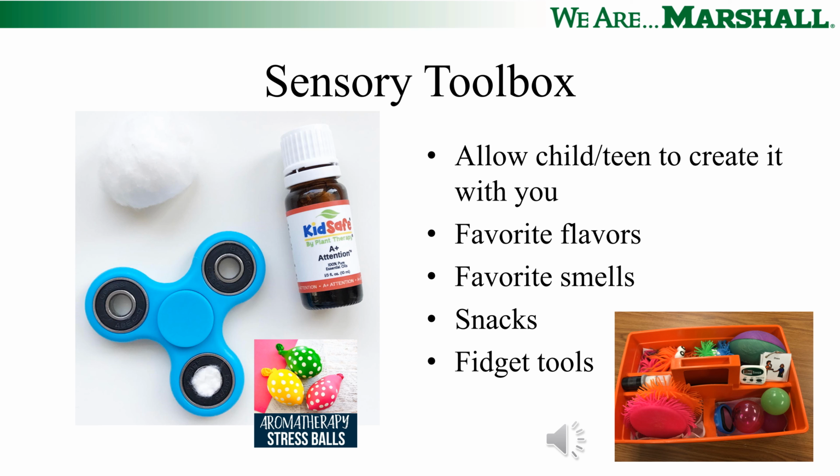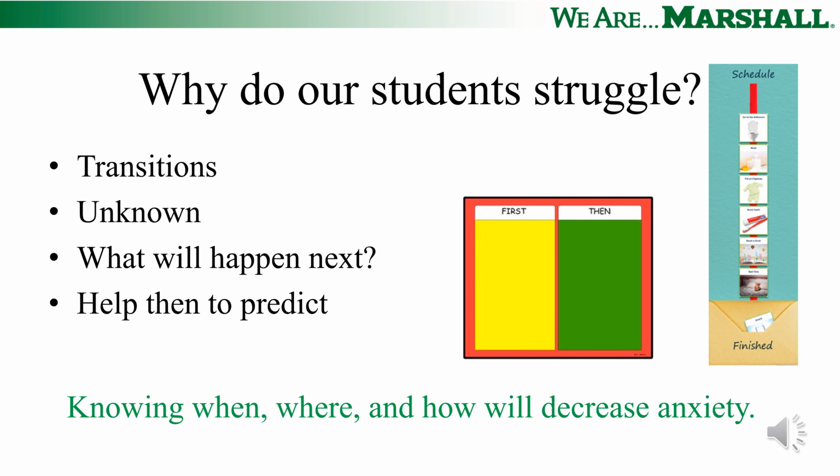We all have different sensory processing needs that make us unique, and needs may change from day to day or from one environment to the next. Transitions, the unknown, and the inability to predict what comes next or what will happen next can cause stress for anyone. Knowing when, where, and how will help decrease anxiety.